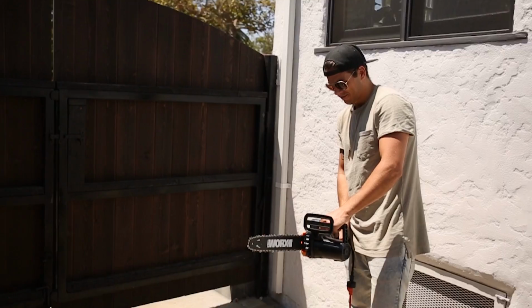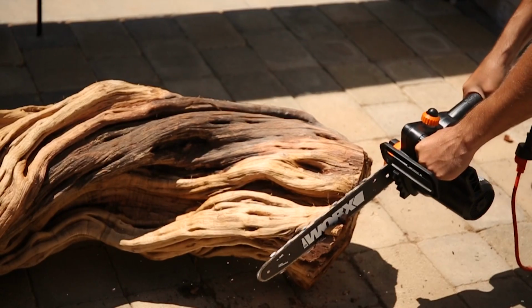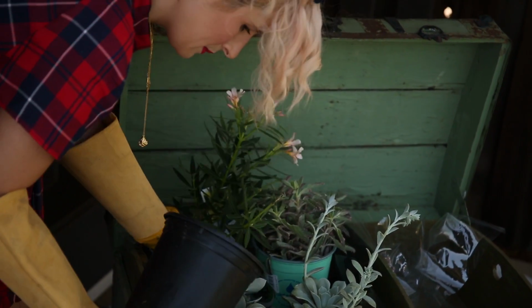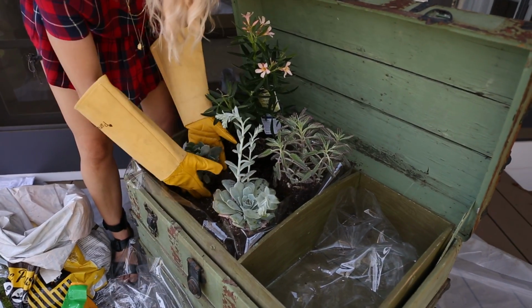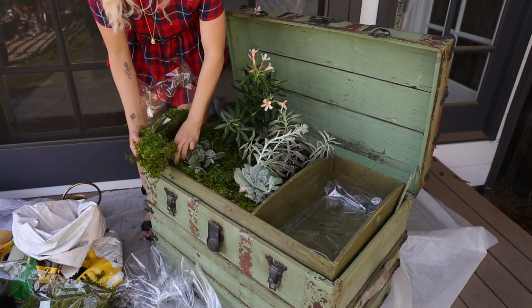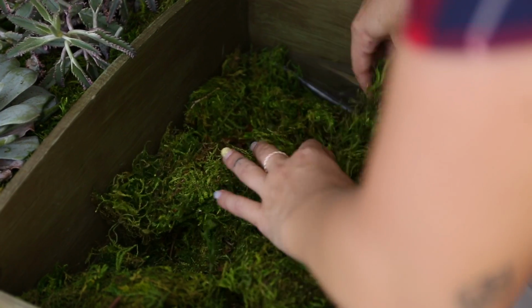I'm getting the chainsaw. Now I'm just going to plant my plants and add some more soil around. And the finishing touch is adding some moss on top, because that's just gonna really cover up all of this exposed dirt and just really give it like a whimsical, vintage inspired look. And I think it looks really cute.